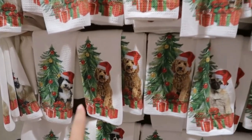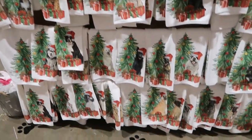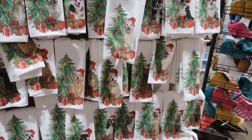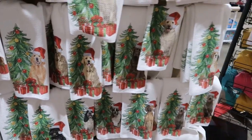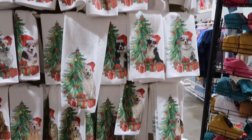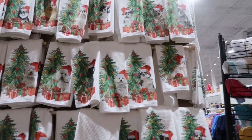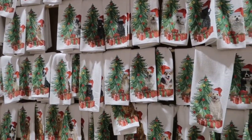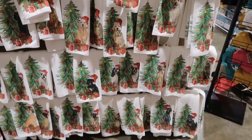Oh, guys, I want to get a puppy so bad, and I want a puppy like that. Where are the golden retrievers? Oh, there you are. Oh, it looks just like Hunter and Fisher. If you guys don't know, Hunter and Fisher are my golden retrievers that I grew up with. These dogs are so cute. And they have all the breeds, so you can't tell me they don't have your dog on here, okay? Because they do.